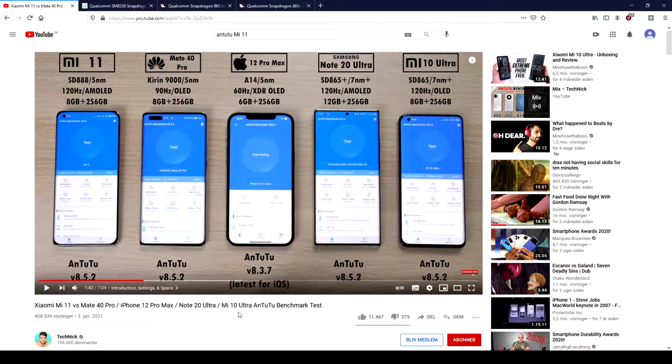You'll have maybe, I don't know, a couple degrees at best. So I don't count it as a real active cooled phone. That being said, a real active cooled phone does exist, and that is the Xiaomi Red Magic. And oh boy, does that cool.